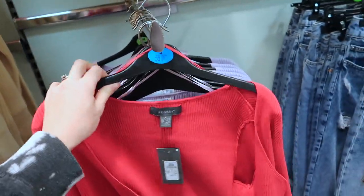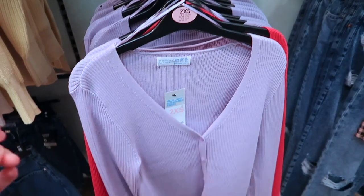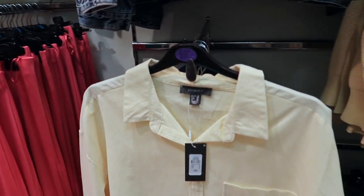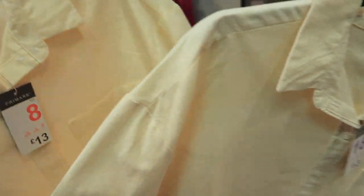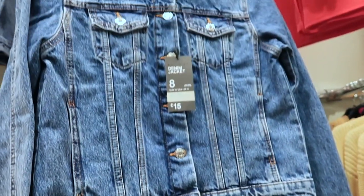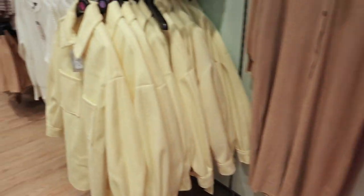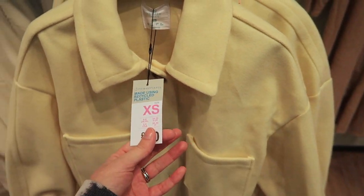And then what are these? Little lilac cardies, £6, they're nice. A lemon oversized shirt, £13. That's an 8, so it's massively oversized. And then denim jackets are back, £15. Oh, that's nice. Lemon jacket, £20. That's lovely.